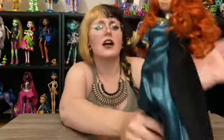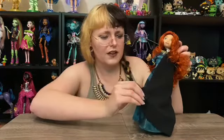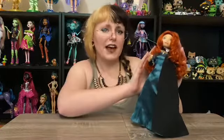Especially for her, I was glad to get a version that wasn't all sparkled out. I actually had to get her online because the ones in store at the time of me wanting to purchase a version of her doll were all super sparkly, and that's the literal antithesis of what Merida would want. So I had to go hunting for her, but it was well worth it. The cloak is a really cool feeling, different fabric, which I think is a lovely detail to add in. So very happy with her.